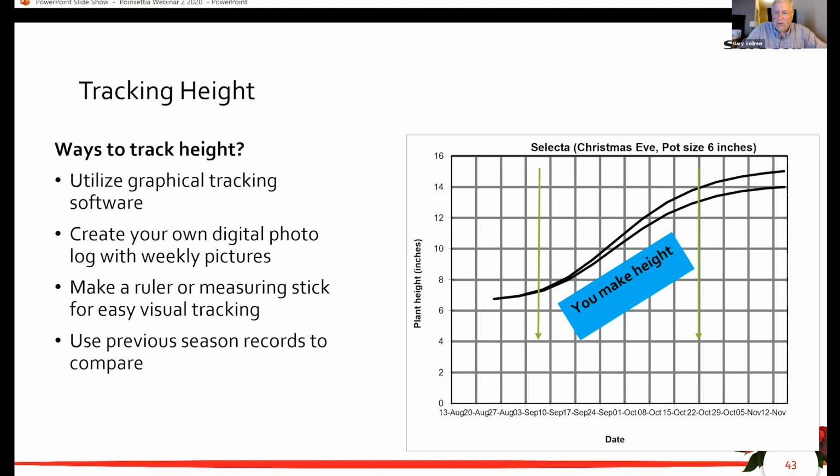That's where, if you can use graphical tracking and you have last year's records, that's a good thing to use as a reference. So it's always important to look at what you experienced before. Obviously, weather variables and different conditions are going to be in play, but at least it gives you some sense of what's going on.